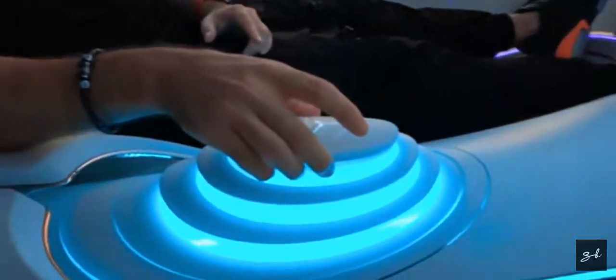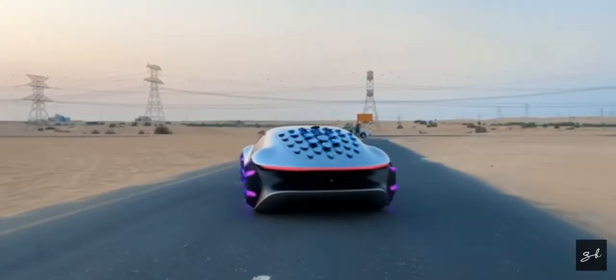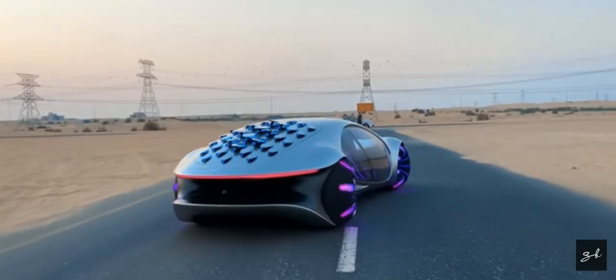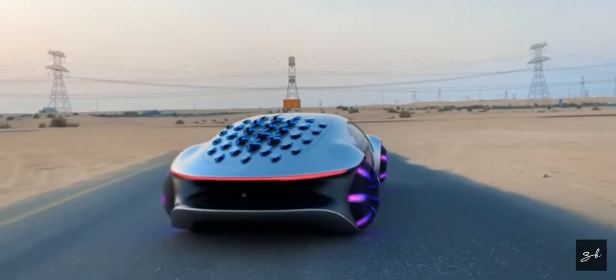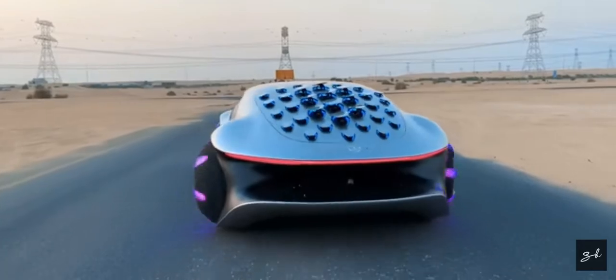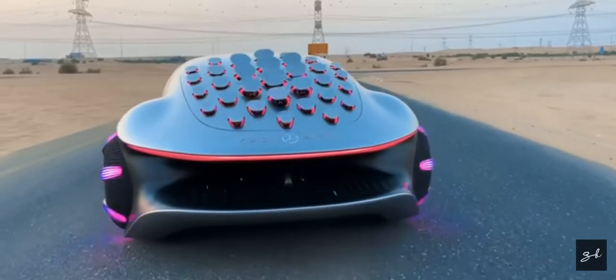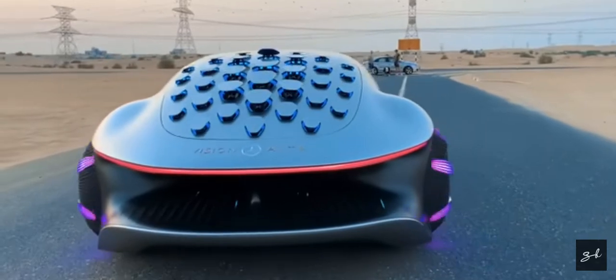So look, when I tilt it left like this, we turn like that. When I turn right, you'll see we're turning. And when I turn it the other way, we'll start turning the other way. Forward is accelerate, and backwards is to brake. And you can also reverse.